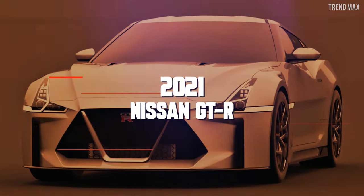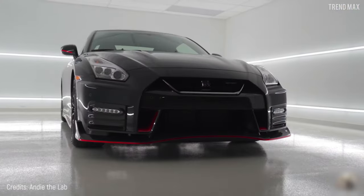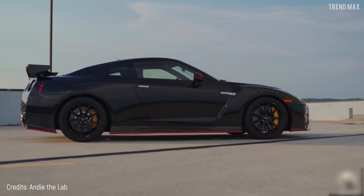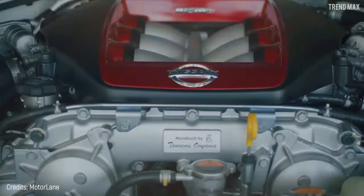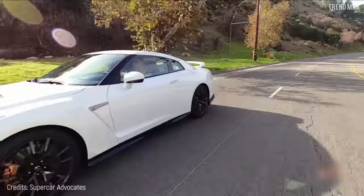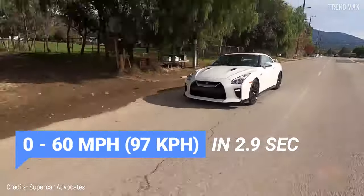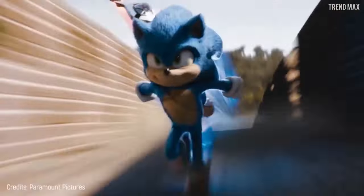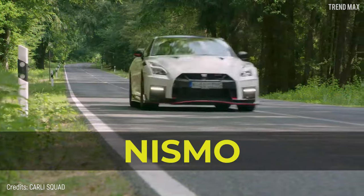2021 Nissan GT-R. Elegant, sophisticated, and select is what defines this supercar. The 2021 Nissan GT-R boasts a standard twin-turbo V6 engine, which puts out a mighty 565 horsepower. Thanks to that, it can go from 0 to 60 miles per hour in just 2.9 seconds. That's speed! You can find it in both premium and Nismo models.